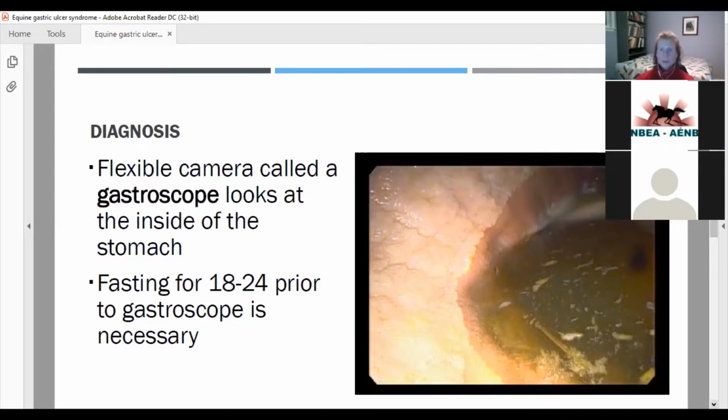Now, the picture that we're looking at here on the left, the lighter colored tissue, that is the squamous part of the stomach. So that's where we're looking for ulcers caused by stomach acid that's splashed on the top of the stomach. And then where it transitions into the darker pink, that whole line, that's called the margo plicatus. And that is a term that veterinarians learn in their first year of vet school. And that's a pretty common place for stomach ulcers to be. And that's a good landmark.